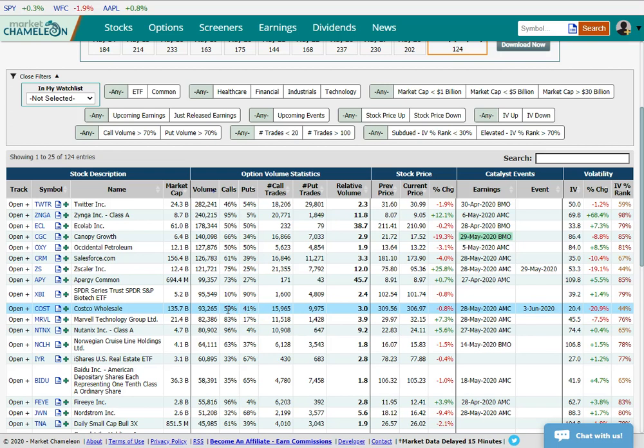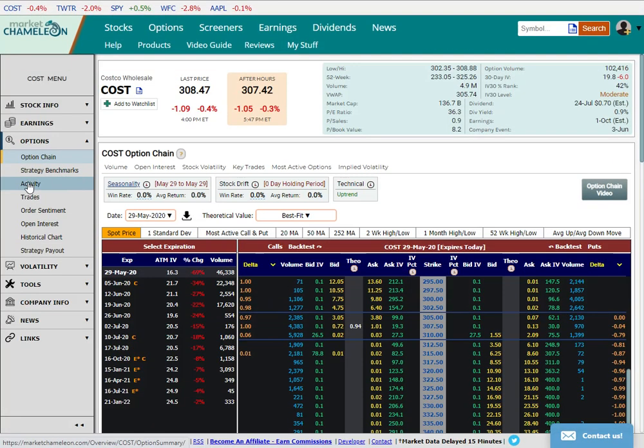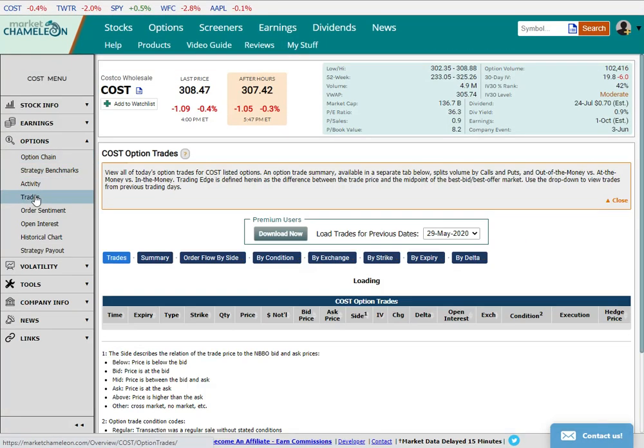So typically calls are bullish, puts are bearish. Not always, but that tends to be the case when you're looking at generic breakdowns. But it's interesting to see that there were more calls even though the stock closed down. People were still relatively bullish on Costco moving forward. So if we look at some of the trades, maybe we can see if there's anything interesting going on there.